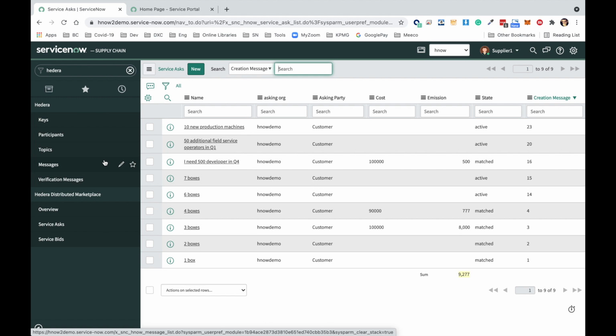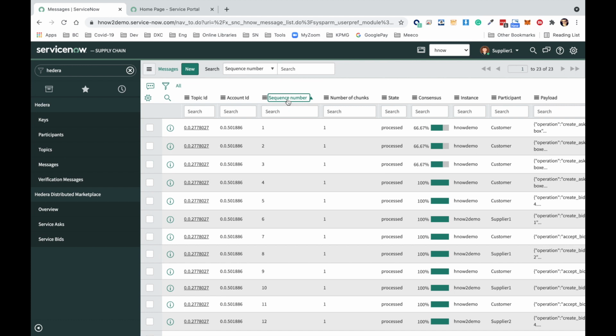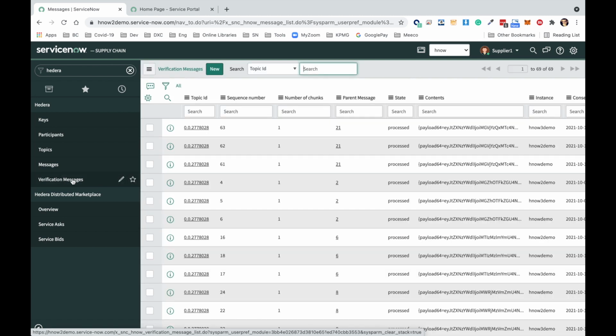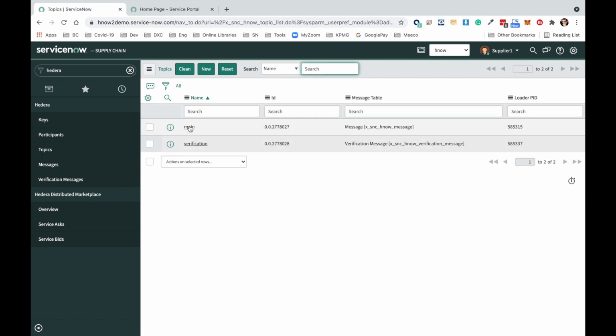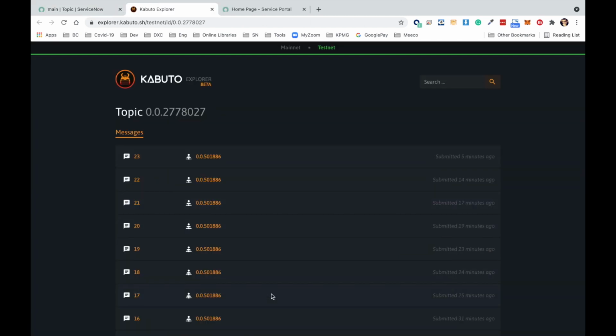It is interesting also to have a look at the message table itself. Here, for example, if I order by sequence number, I can see that all my messages have this consensus field that should always be 100%, because all the nodes must be in agreement about the state of the tables which are under the AppNet control. And I have the same for the verification messages, even if they are a lot more, because there are 3 times the main topic messages actually. From the topic, I can also see the same kind of structure in Kabuto. If I open, for example, the main topic in Kabuto, I can see the sequence of messages within the DLT Explorer.